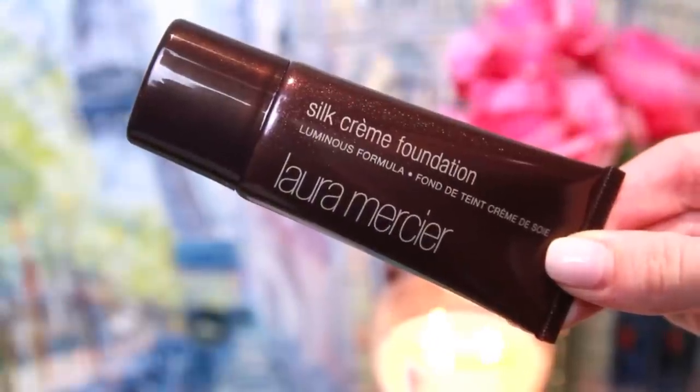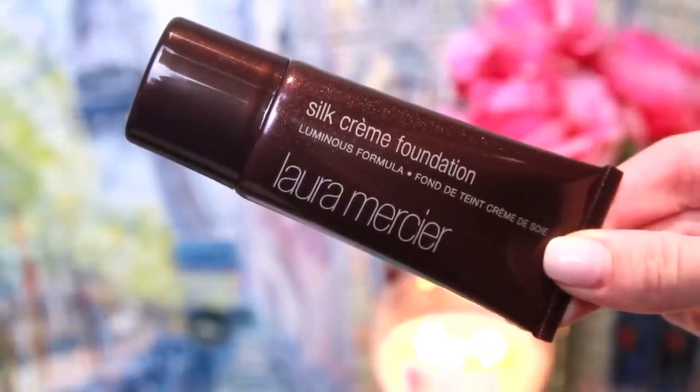Okay, on to makeup. I'm starting off with my favorite foundation ever, Laura Mercier Silk Cream, and I'm applying this with my MAC 190 brush. I'm pressing this into my skin in light layers and building it up to get the coverage I want, which is full. Let's be real.